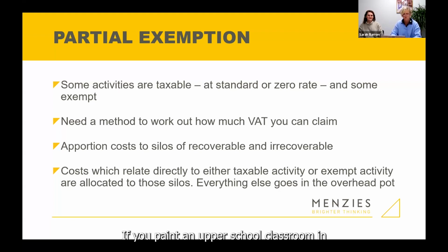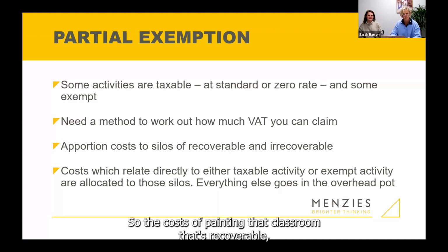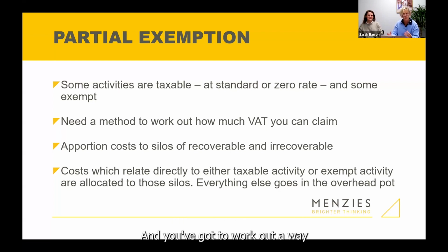If you paint an upper school classroom, that classroom is going to be used to provide taxable education. So the costs of painting that classroom, that's recoverable. That's going to be directly into the recoverable pot. But if you relay the car park, everybody's going to be able to use that car park, both taxable and exempt. And you've got to work out a way of apportioning the VAT on those costs. So we think of things in three silos. There's the directly attributable to taxable supplies, directly attributable to exempt supplies, and then we have this overhead pot.